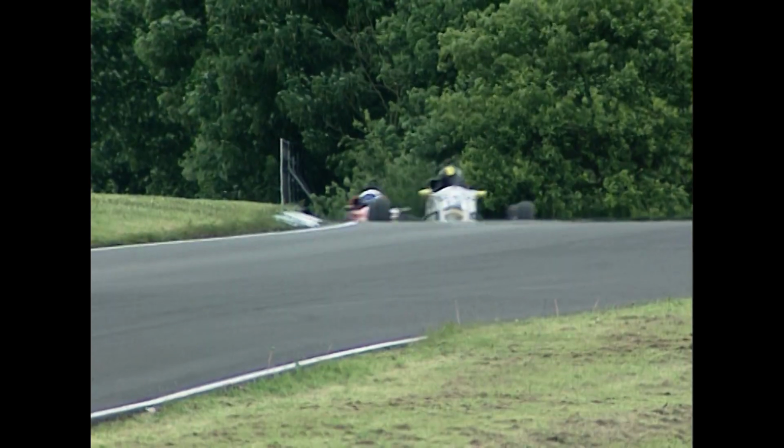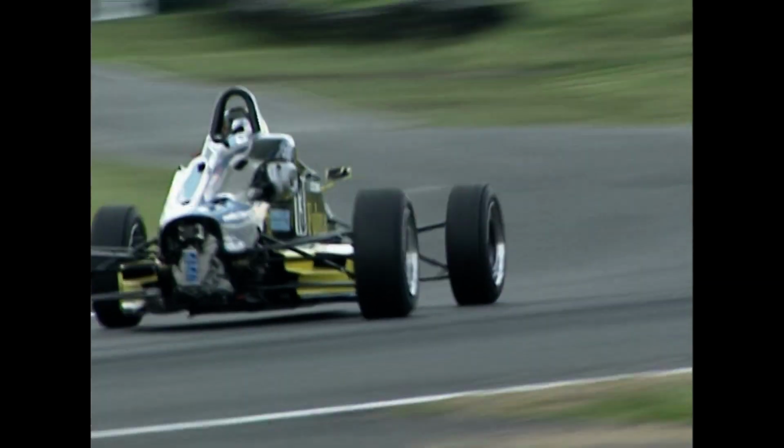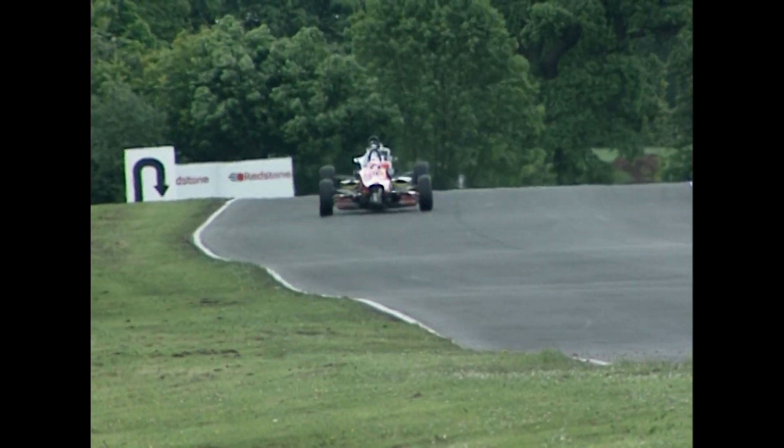Taylor and Davidson, second and third, into the closing stages. James Courtney driving away from the rest of the field. James Courtney made his home in the UK 2 or 3 years ago, and a very good friend of compatriot Mark Webber, who started here in Formula Ford and then the British Formula 3 Championship, went on to race sports cars for Mercedes, and now of course in the International Formula 3000 Championship.